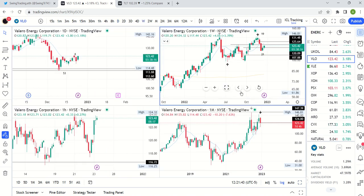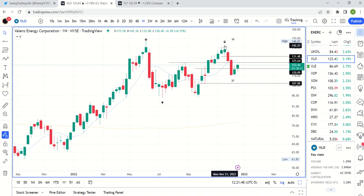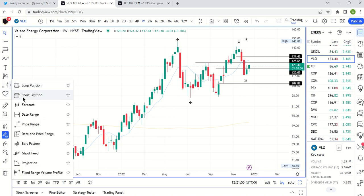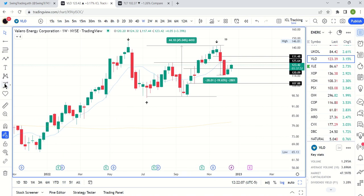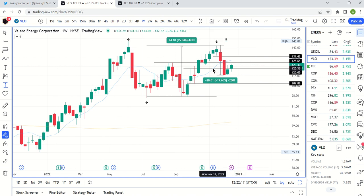And on the weekly, we haven't quite. Oh yeah, we did. We have made a new weekly high. And again, this is week 19, 2021. Similar to Exxon, we may have had a bottom on week 21. What was the rally that we saw for the weekly cycle? From bottom to top, 45%. And the decline was about 19%. So let's say we don't even have an amazing weekly cycle rally and we only rally 20%. That still takes us to 137. That could be a nice little trade. So Valero is looking nice here. Let me actually write that down.